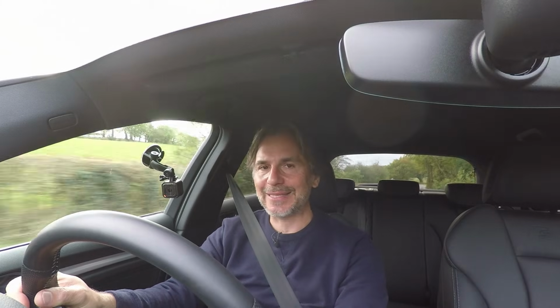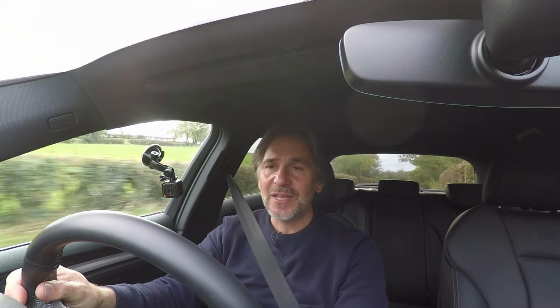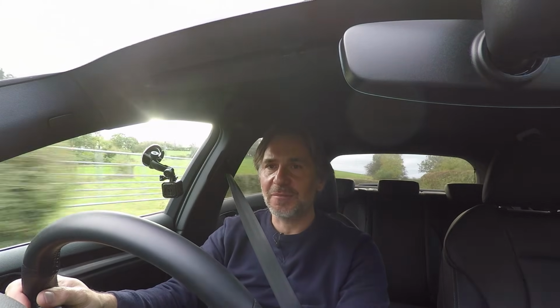It does the job. It's still quite fun, and if you drive it like a lunatic, I'm sure you will get it to move around a bit more and, yeah, be a bit more exciting. But I think within the realms of driving responsibly on the road, it's a bit clinical.